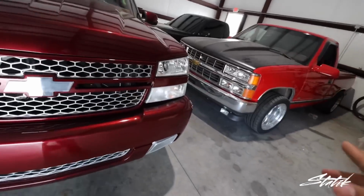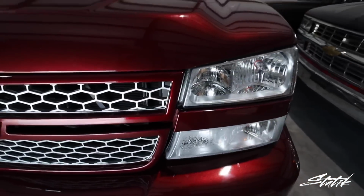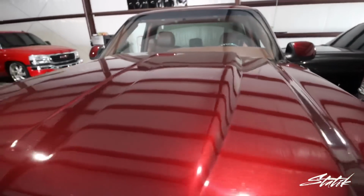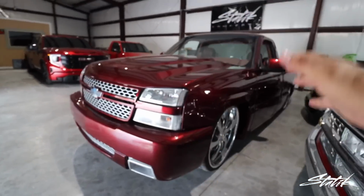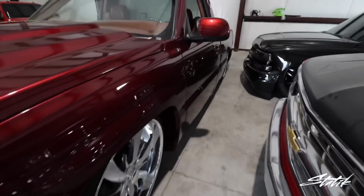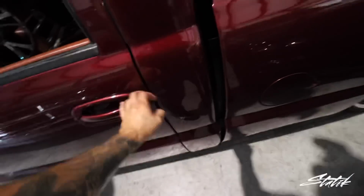I got some brand new headlights, so I don't know what happened right here. It got wet. I'm gonna get that fixed. Reseal them. Got the cow hood, some super nice as well. And I just love the way the front end just all ties in. The truck just flows. The accents are right. All the color matching is right. I feel like the truck is just on point.